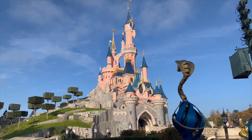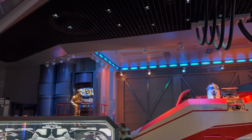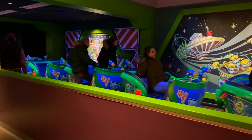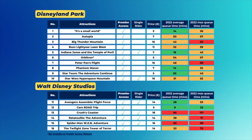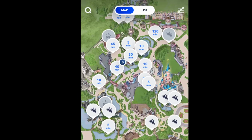First, let's start with what is it and how much does it cost? Premier Access is a pass that you can buy to join a dedicated queue line, which is faster than the regular queue for certain attractions at Disneyland Paris. I've created a table so you can easily see which attractions it covers and the average queue times.